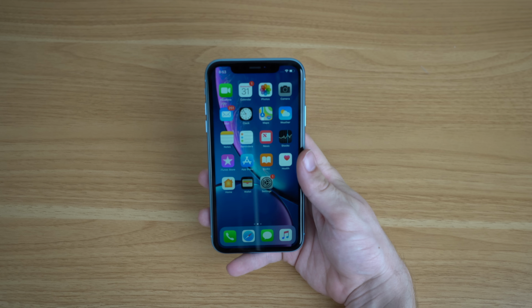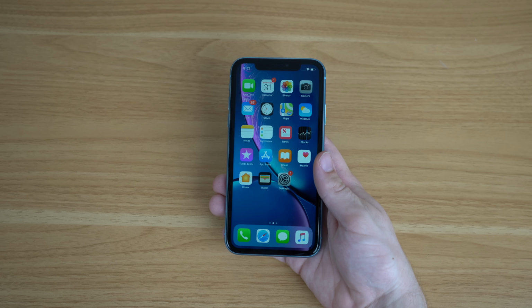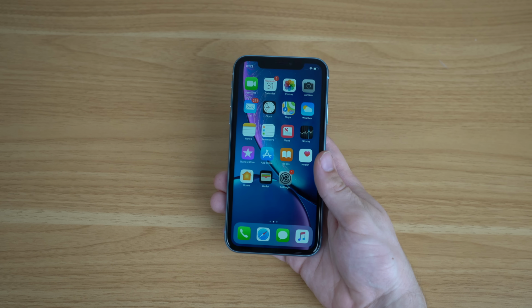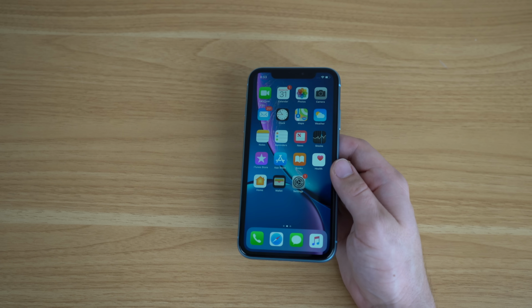You're getting 100% battery life with the Amazon refurbished. And it is all backed up by a 90-day return policy. So if you do experience any sort of issues within the 90 days, you can get this replaced for free or get it replaced for a full refund. All right, so in conclusion, we got a refurbished 64GB iPhone XR from Amazon, and I haven't noticed any sort of issues with this device.